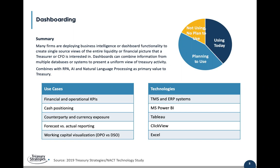And on the right-hand side, you can see some of the technologies that people said they were using for this. So this is survey-based information for you. And as Colin will point out, Excel is still in the mix here. Technically it is a business intelligence tool, but you have to be careful with it, because you can create a monster that's very difficult to manage, and that's why some people are moving to other technologies like Tableau, QlikView, Power BI. Colin, any thoughts on this?